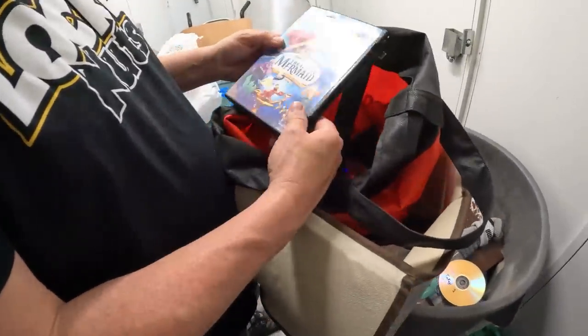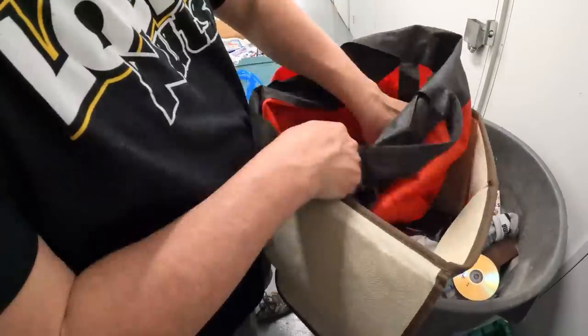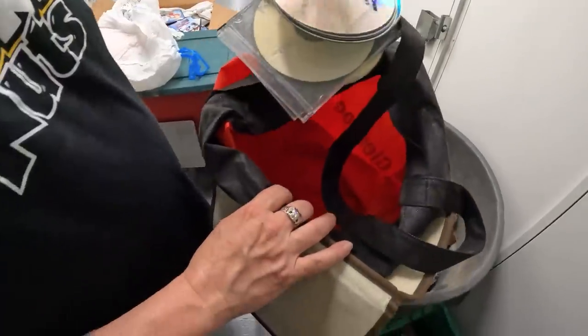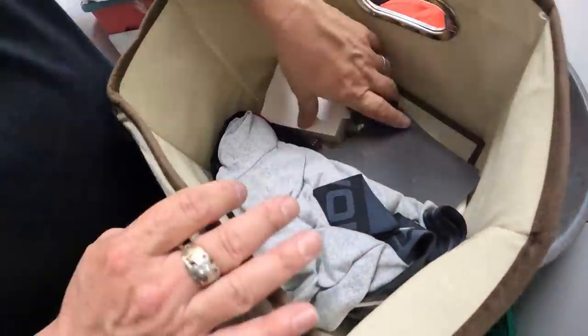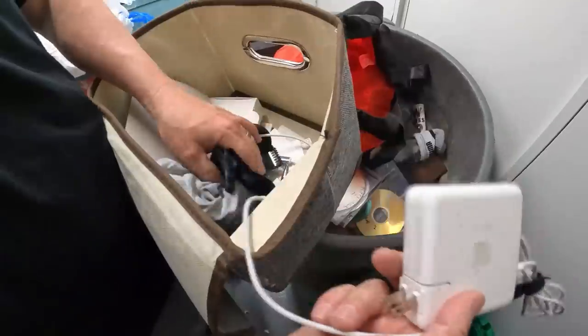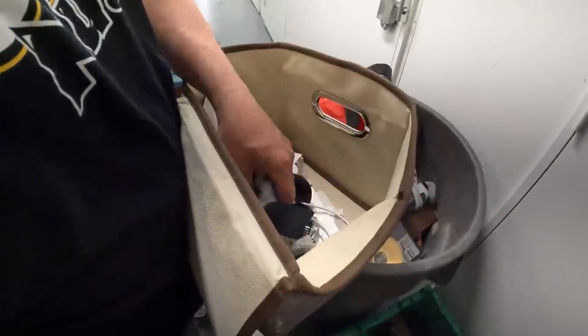Put that aside? It looks scratched. It does? Yeah. All right. Market. Okay. This stuff. That strap's broken on that. Jesus, this guy. Okay, there's an Apple laptop charger. That's good. Put that aside. Ooh, look at this, AirPods. They're not in there. Dumb. I wonder if the cradle has value.